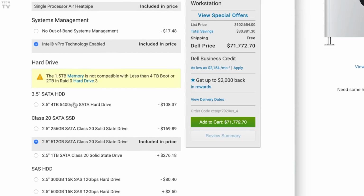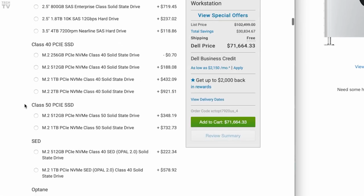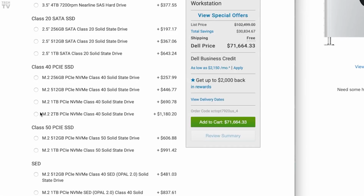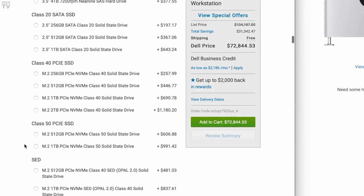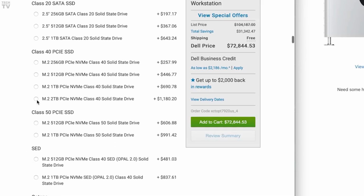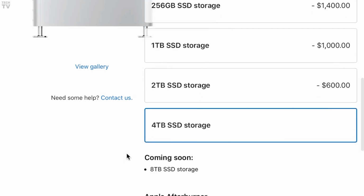Now going down to the hard drives, Dell actually forces you to get a 4TB hard drive in order for the 1.5 terabytes of memory to work. So we're gonna grab a 4TB hard drive. Now we're gonna go down and choose an M.2 2TB PCI Express NVMe SSD. And we'll go to the third one and choose another one right there. And then on the Mac Pro side, we just chose simply a 4TB SSD right there.